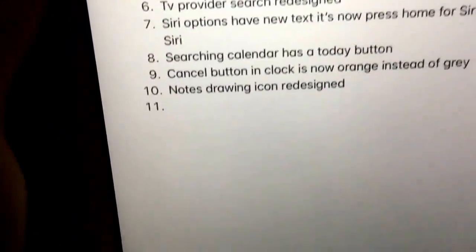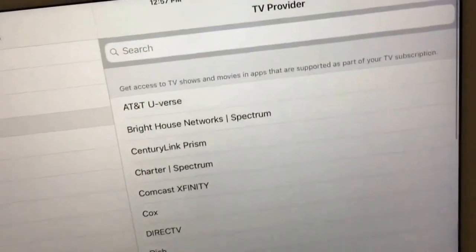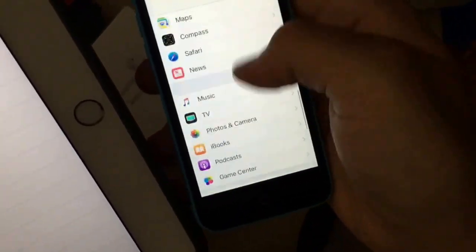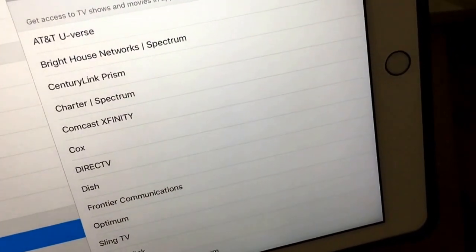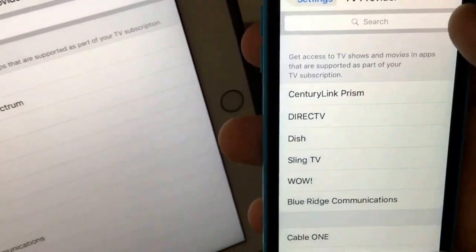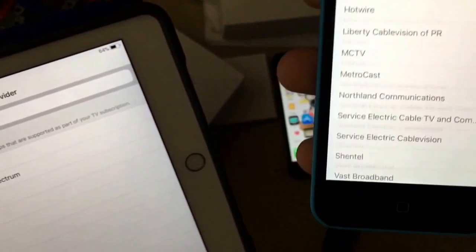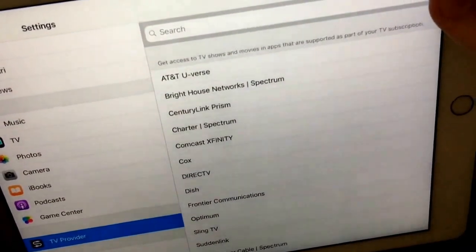Next one is the TV provider search tab has finally been redesigned to look just like iOS 11 altogether. Previously when you went to search TV provider, the search tab still looked like iOS 10. Let me sign out quickly here, give me one sec. Okay, previously when you went to your TV provider, it looked like this, even in iOS 10. But now it looks like this, redesigned. And that search bar, I just realized it is for iOS 10 also, which I didn't realize previously. So the search bar for TV provider is now redesigned.